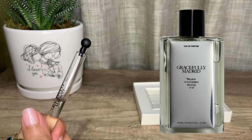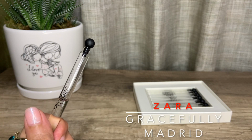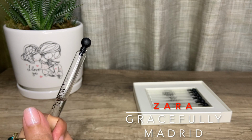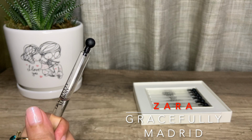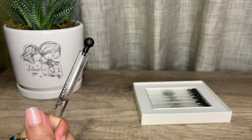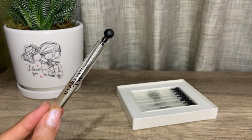This will do great for the height of summer when it's swelteringly hot and the humidity is through the roof. Very pleasant, one I gravitate towards as well. Not incredibly unique, but for everyday wear, smell like MFK or Versace for a fraction of the price. Gracefully Madrid. Thursday was when I tested out Magnificently Dubai.